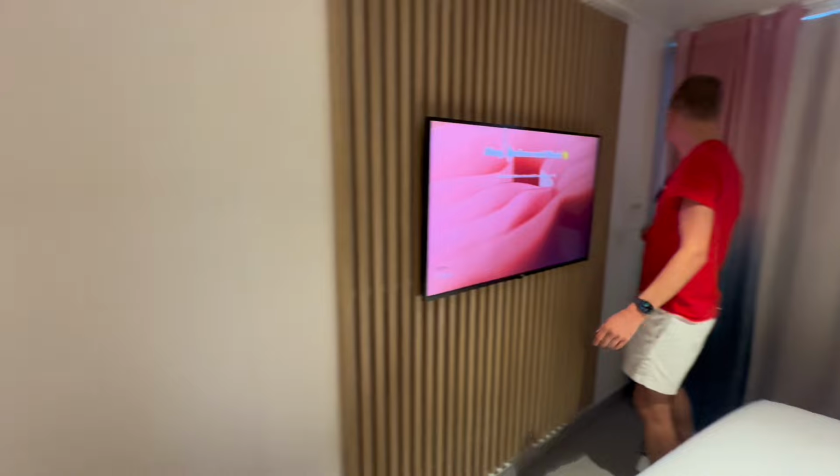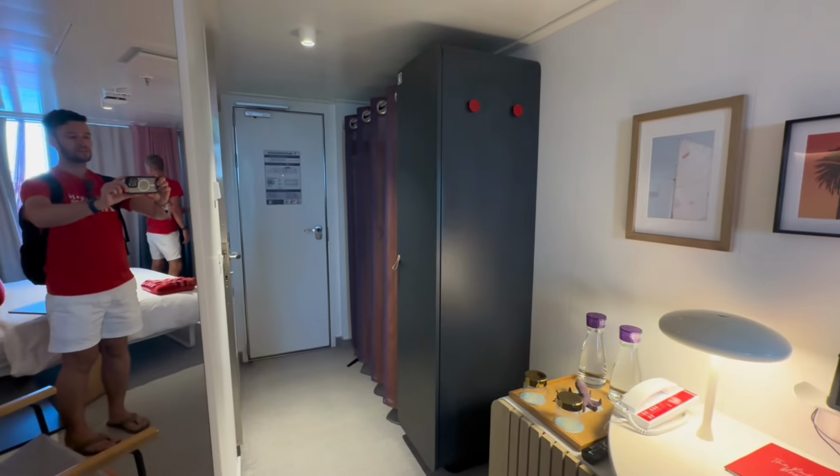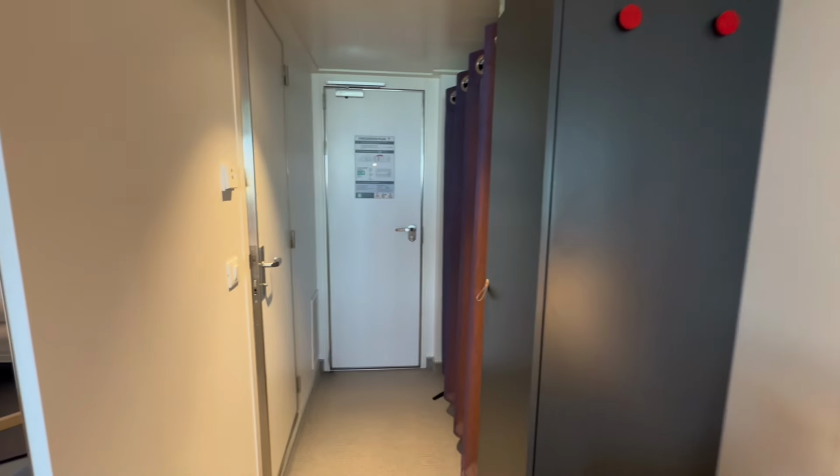That is your stateroom tour of a Limited View Sea Terrace cabin on board Valiant Lady. Stateroom number 8306, A as in Alpha.